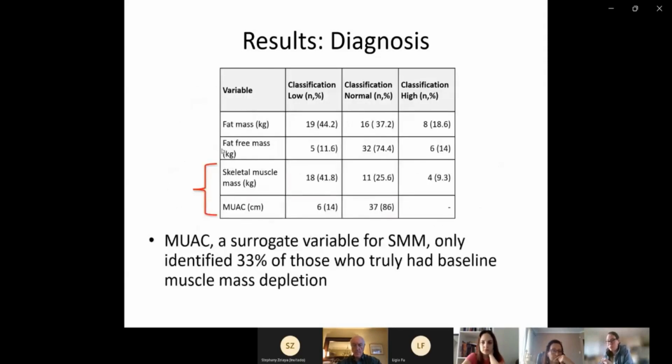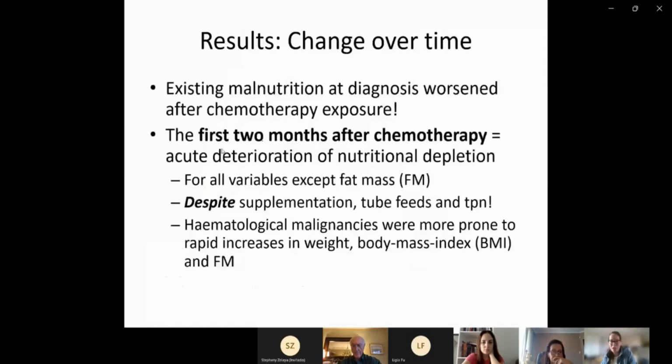If you compare them directly, we know that MUAC is more sensitive than some of the other anthropometrical variables to identify malnutrition, and it did, in fact, identify more undernutrition than the other variables that we have used. And because it's a known surrogate for skeletal muscle mass depletion, or stores rather, it is interesting to see that even though it did identify the highest amount of undernutrition, it still couldn't quite identify the true extent of the underlying skeletal muscle mass depletion that our patients have experienced at this point, which was something I didn't quite expect.